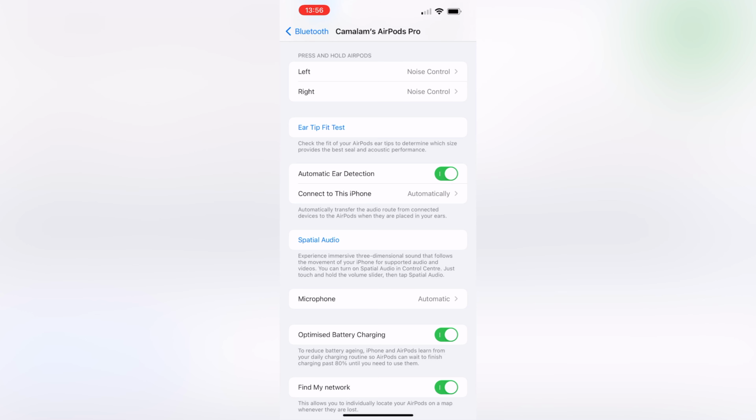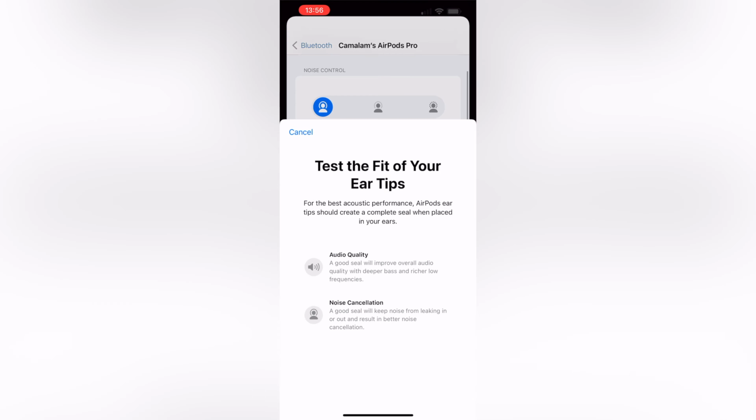Next is getting the right fit. In the same menu as most of the other AirPods tips, you'll see an ear tip fit test.